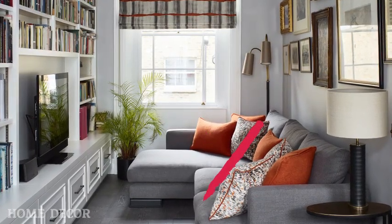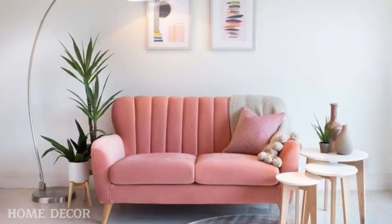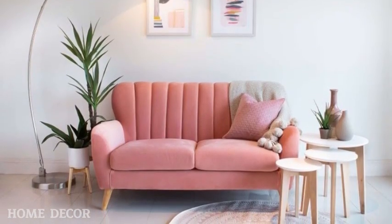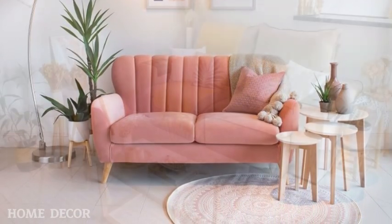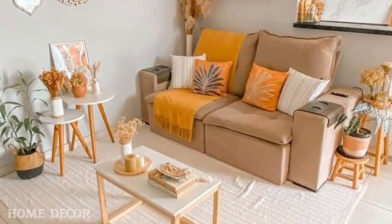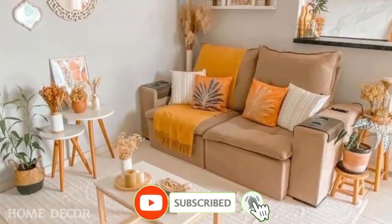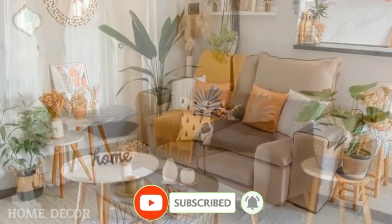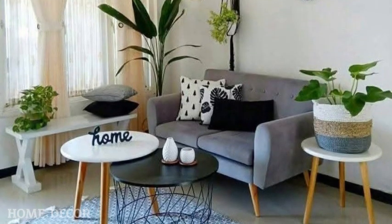When decorating a small space, choosing the right furniture is crucial. And a two-seater sofa can be an ideal choice. Its more compact size not only saves valuable floor space, but also gives you more flexibility to arrange other furniture around it. This makes the room feel more spacious and less cramped, plus you can still add other decorative elements.